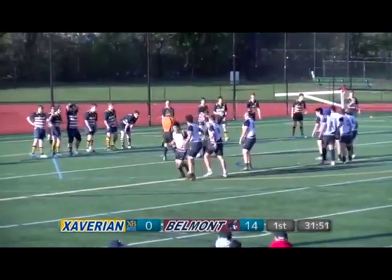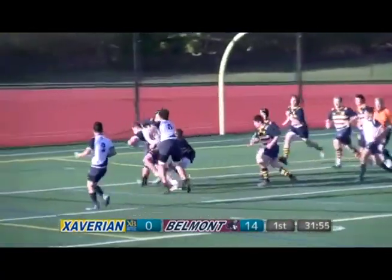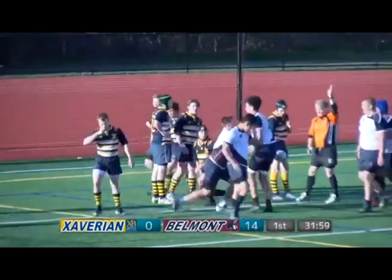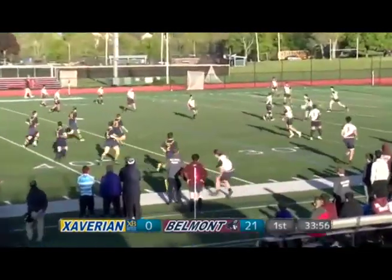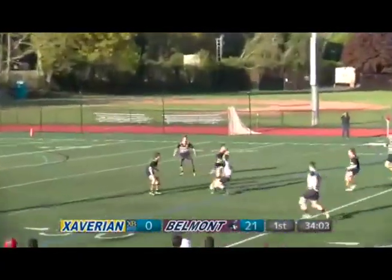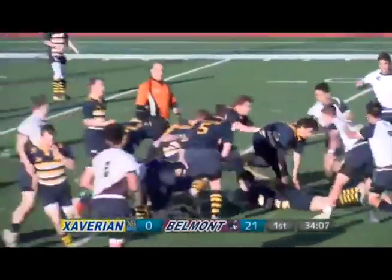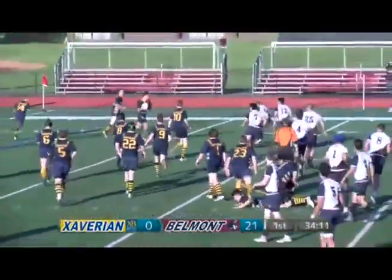So Belmont's going to tap it again. See if they can run this in. Oh, it's a good try. Connor Shea takes the ball. So there's the kick. Handled by John, who counters, finds some space. And here, oh, very closely. Great kick. Zavarian wins.